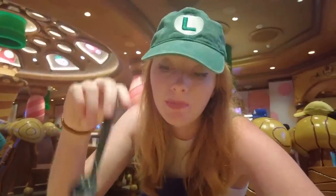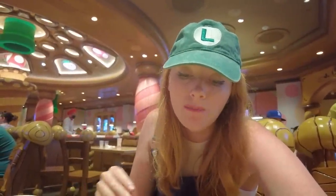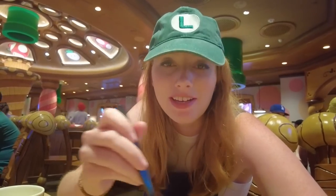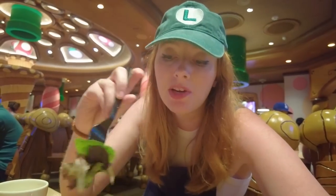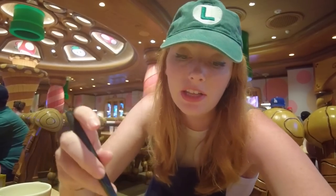This is really solid. The tomatoes are super fresh. The pieces of mozzarella are so huge and light, and also heavy, because that's what mozzarella is like. Both the tomatoes and the mozzarella fall apart in your mouth. And the basil pesto is the perfect amount to really get that basil flavor in there.